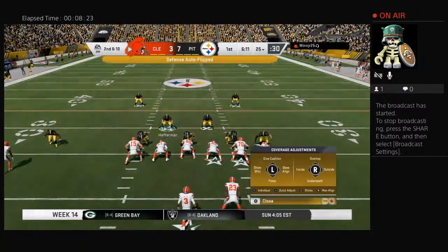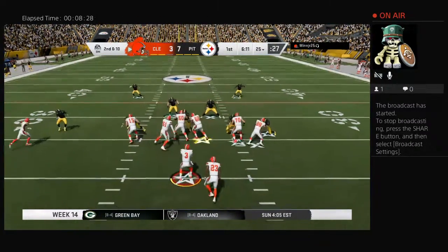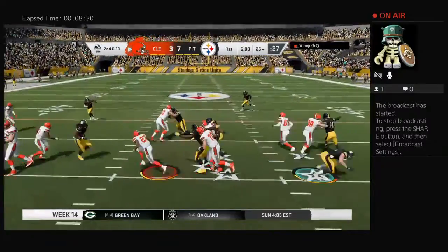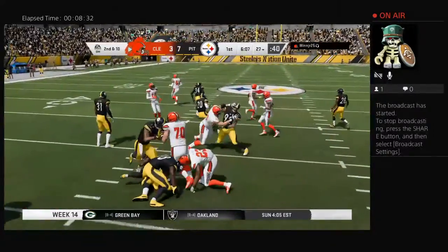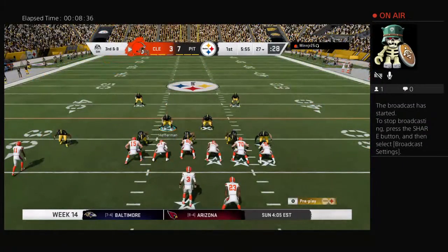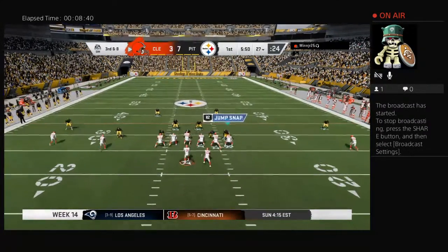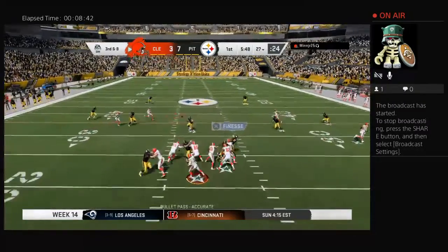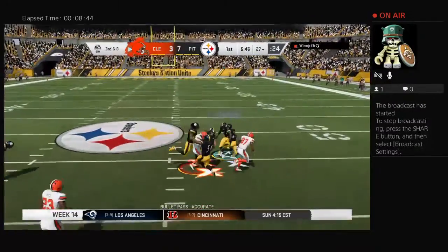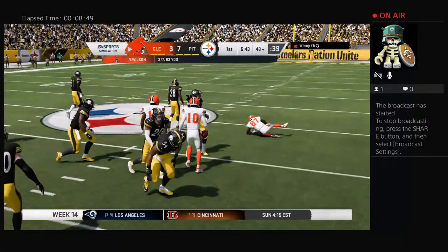An incomplete pass leads to 2nd and 10 from the 25. From the gun to give to Mixon. And he's upended after a gain of 2 out to the 27. On 3rd down, Wilson. He is going to find Hill here. And they get him down, but not before he takes it across the 40-yard line.